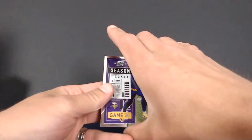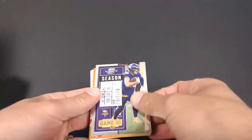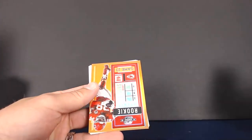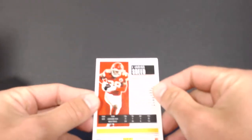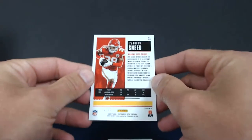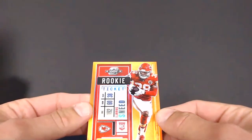And now we're going to go through our base. And I think there's one more base here. It's going to be an orange. Right there. Ooh, L'Jarius Sneed, orange. I believe this is numbered to 50. Yep, 42 of 50. L'Jarius Sneed, orange. This is a Chiefs box right here.